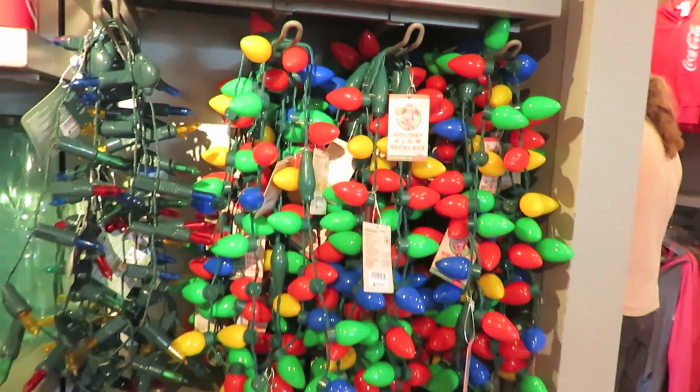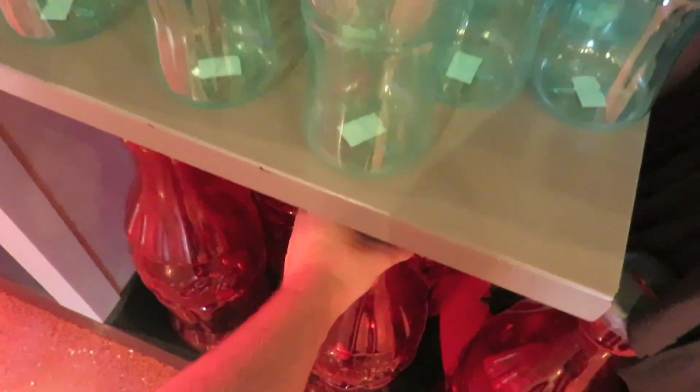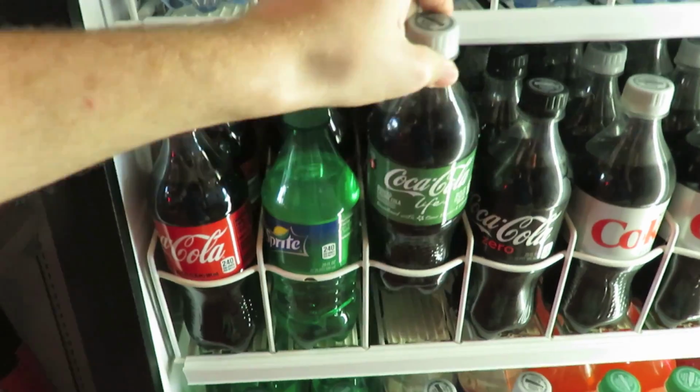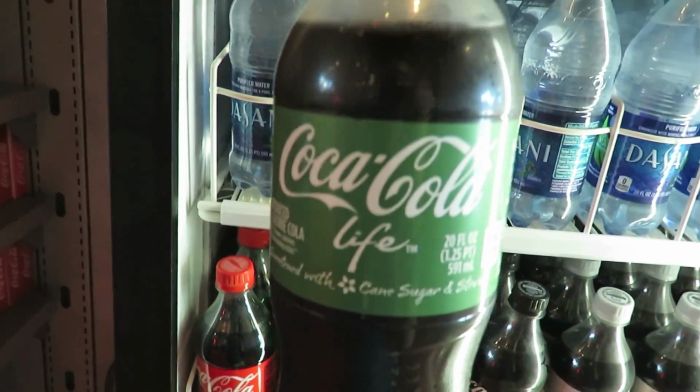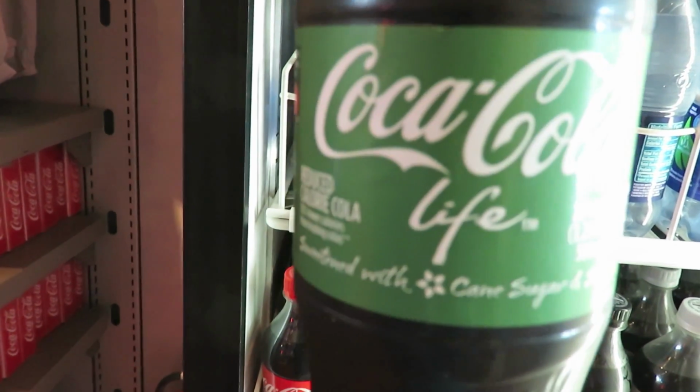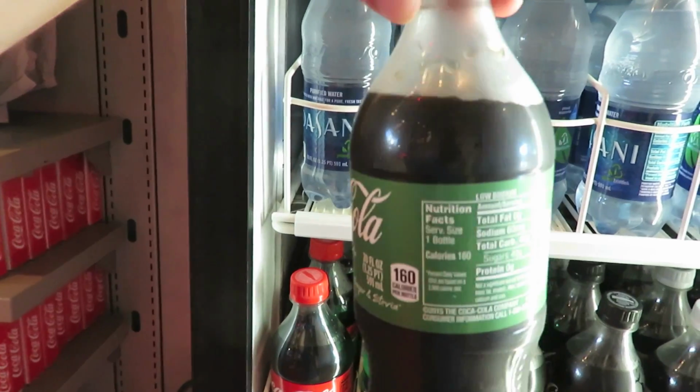Got some of these Christmas necklaces. I have some on my car. Probably go back out and get it for tonight. But yeah, they also make it in red. I have no idea what this new Coca-Cola is. It's called Coca-Cola Life. Do you guys know what it is? I don't know what that means, if it's an actual different drink.